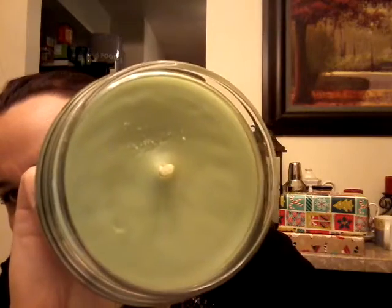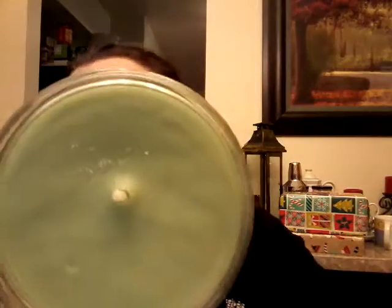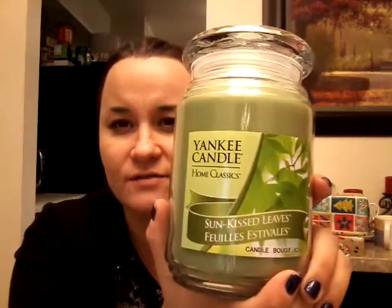This one, I don't know why it was the only one. I don't know why it was there. It looks like somebody scraped the wax a little bit, like they were trying to sniff it. But other than somebody scraping it, it looks great. Like the wick is right in the middle. It smells wonderful. It smells just like every other jar of Sun-Kissed Leaves I've smelled.